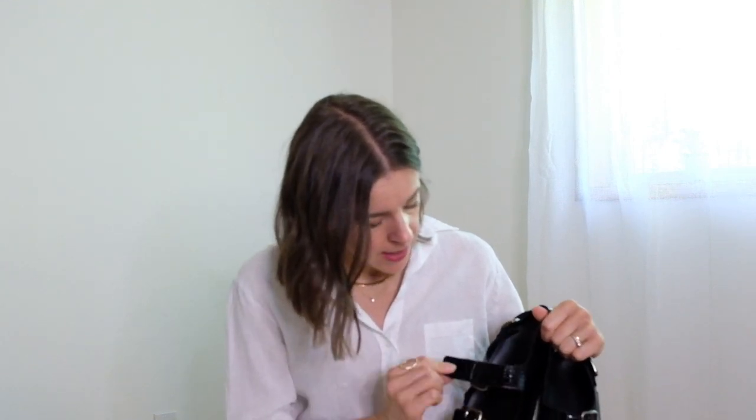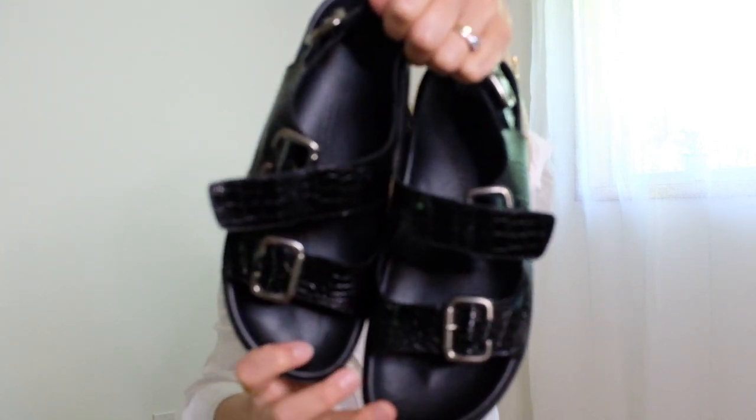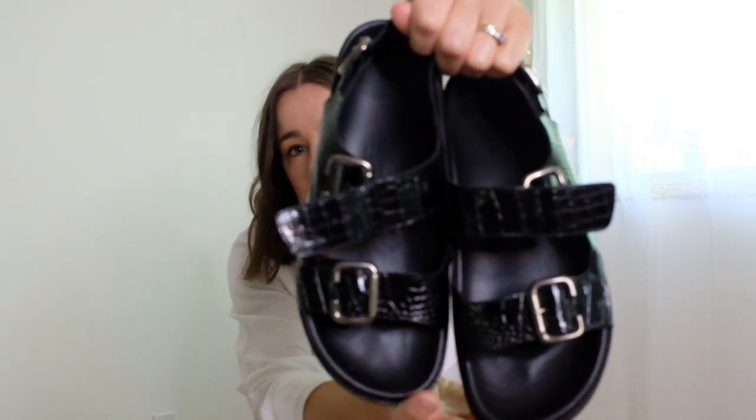They're leather on the other side, leather on this side. Just really nice finishes, nice buckles. I love the croc print. It's all so nice. Here, I'll give you a little close up of these because they deserve it. So yes, these look great with everything.